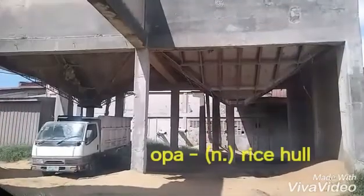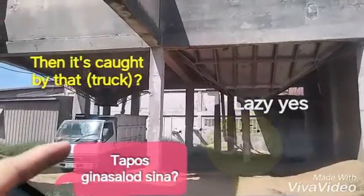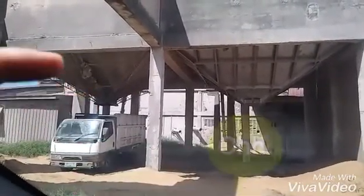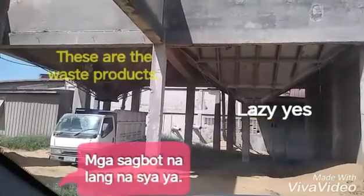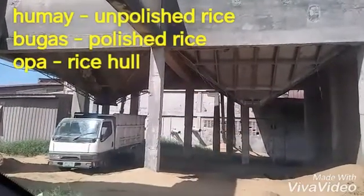Upa is the rice hull. So the rice hull goes into that truck. So these are the waste products. Waste products. And then the rice goes into that building.